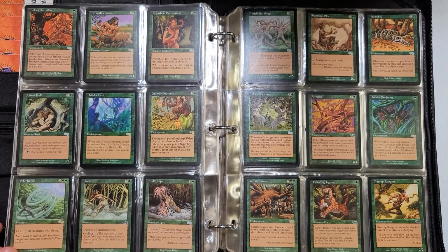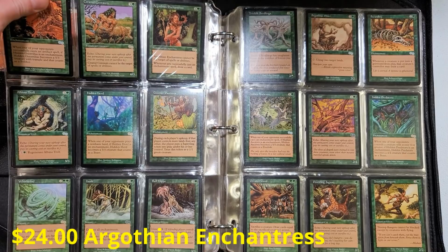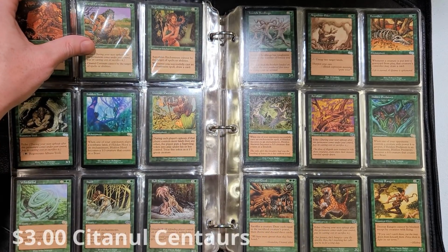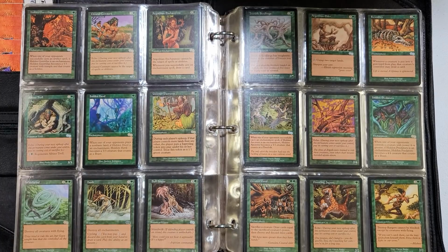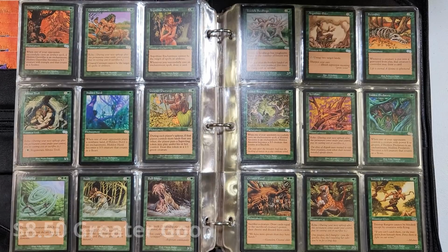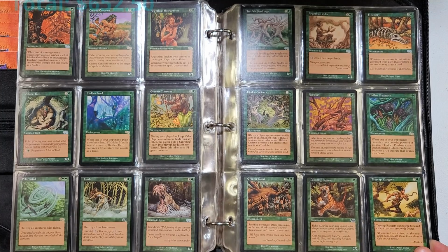All right. Flipping Hidden Herd. Argathian Enchantress is nice. That's a nice one. And Sentinel Centaurs. There you go. Sentinel Centaurs. Hidden Predators. Watch out for them out there. And we got Greater Good. I almost forgot Greater Good was in this set. Whirlwind as well. And Greener Pastures. Wow, we have a decent amount of rares on this page for sure. Greater Good was reprinted in BattleBond, if I'm not mistaken. So, there you have it.